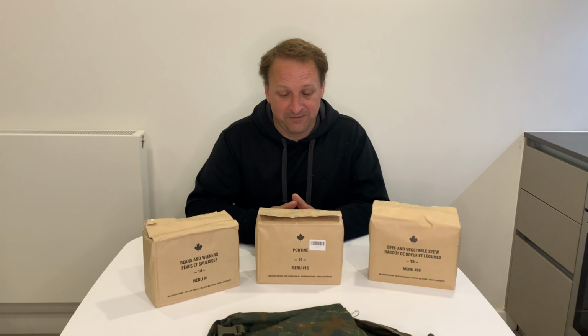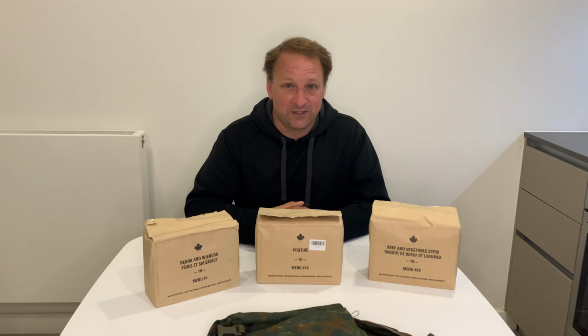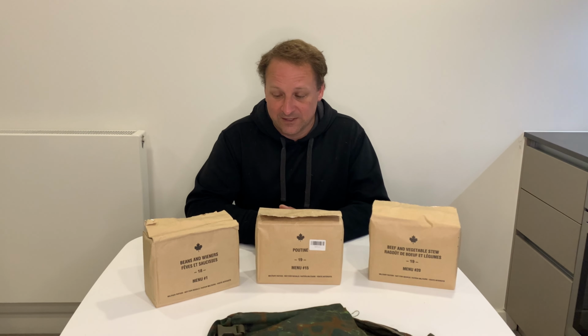However, these are 12 to 1400 calories each. So even if you screw up, you can still have 3600 kilocalories for the day, which is within NATO recommendations.